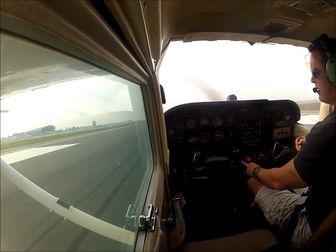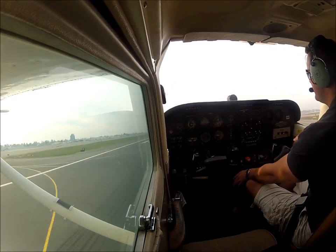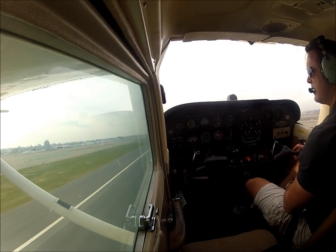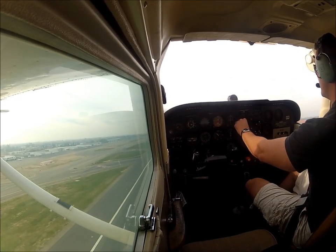There we go. Once again, make sure everything's in the green, looks good there. And there comes 60, and we'll rotate. I'll retrim for a climb. And there we go. Now this time I'm going to request, Tower, as Cessna 275 Romeo is about 8 miles.